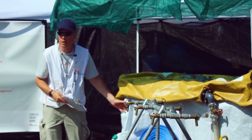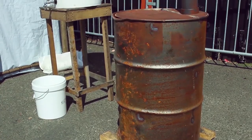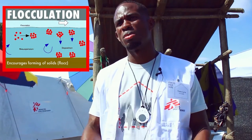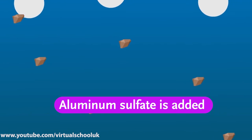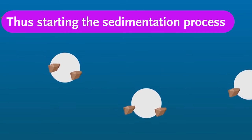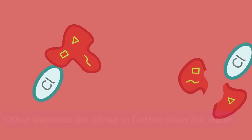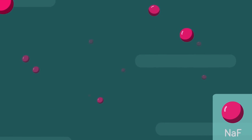So at the beginning we started a program treating water from the swamp: we just took the water from the swamp and treated it. We used flocculation and sedimentation. Basically we add aluminium sulfate to the water because the turbidity is too high, and then let it sediment for a little while. After the sedimentation, we pump the clear water, and then we do chlorination and distribution.